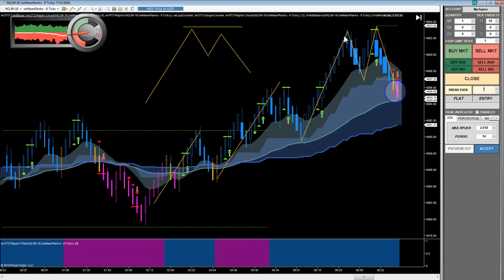So we've got an uptrend, a failure to resume the uptrend or keep the uptrend, and then a sell signal. All right, so there's your soft edge sell. Even though technically we violated this high by a couple of ticks, it is still a soft edge sell.